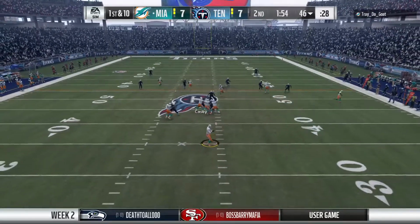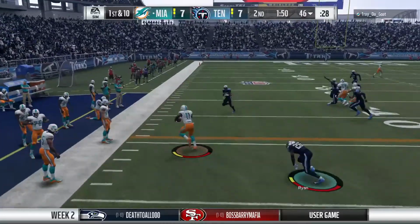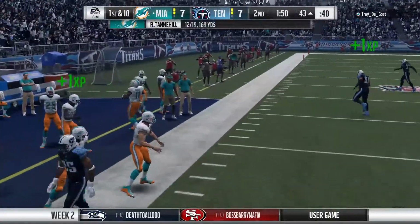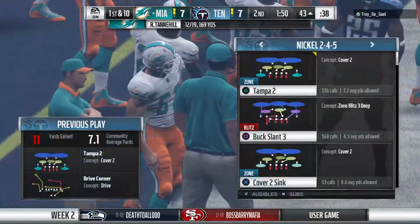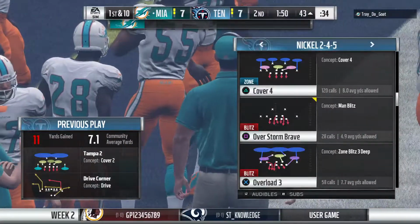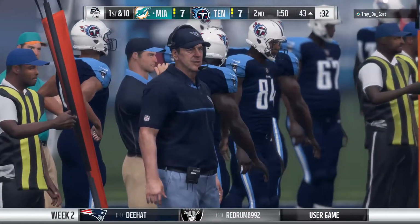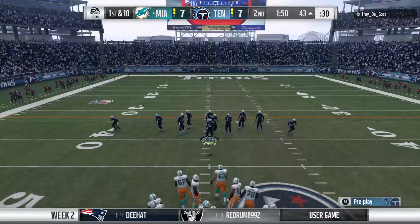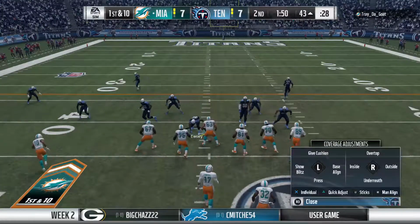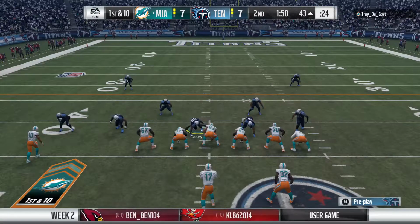On 1st and 10, Tannehill. It's complete to Parker, left side. And out of bounds on the other side of midfield across the 45. A Miami first down, that one going for a gain of 11. I think that's a big pickup for a first down because when you run a drag route against zone, you're sometimes asking for trouble because you might run into a defender. Yeah, well, there they ran into a first down, executed it to perfection.